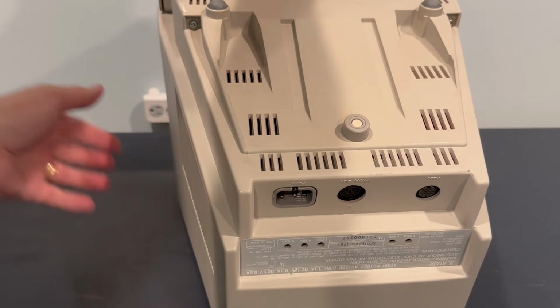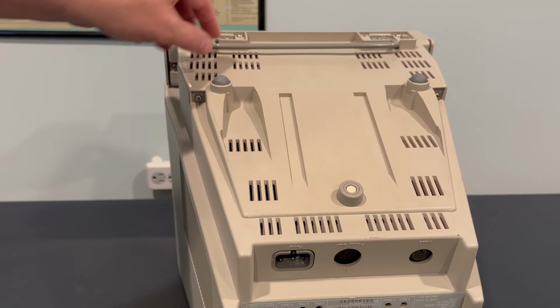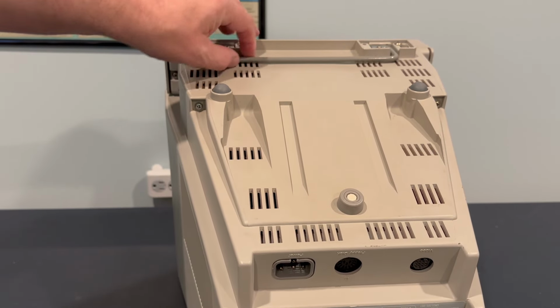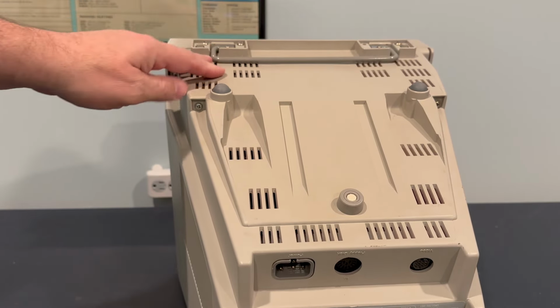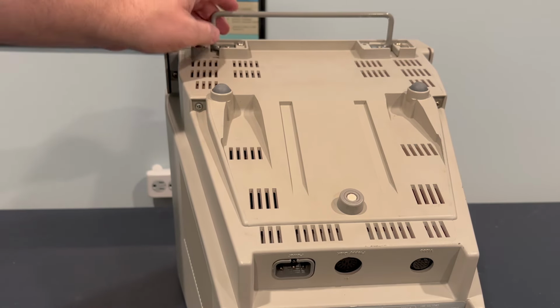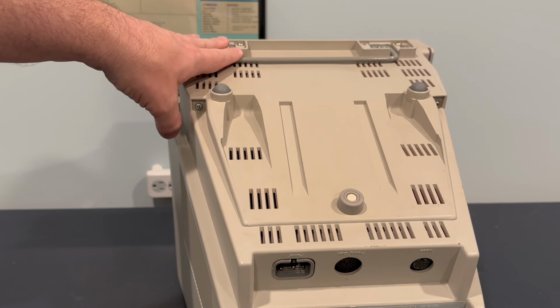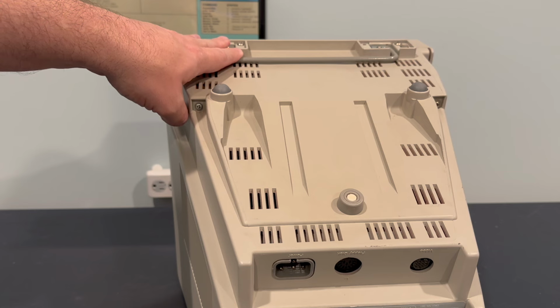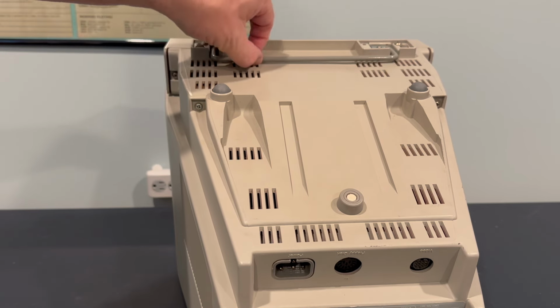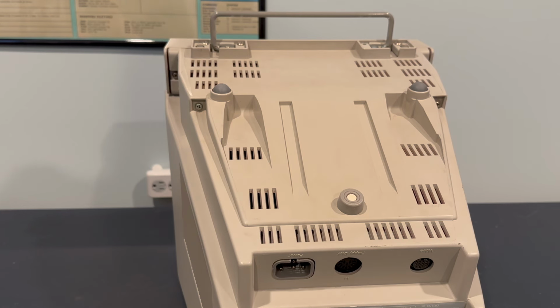And as you can see, one of the lovely little features here is an adjustable tilt mechanism. So if you want to raise the height of the front of the monitor, which actually is kind of needed, because if you were to put an Atari ST in front of it really close by, you couldn't get a floppy disk out. So being able to tilt this upward got the floppy disk opening at an angle that you can actually reach and connect with.